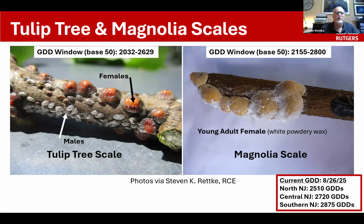They're maybe up to about 1/4 inch in size, whereas the magnolia scales are bigger than that. They're maybe up to a 1/2 inch in size. In fact, the magnolia scales are the largest soft scale in North America, and they're quite large. And how do you distinguish between them? Well, you can look at the color. Usually the tulip tree scale has somewhat of an orange coloration to it, whereas the magnolia scale will be more of a light brown color.